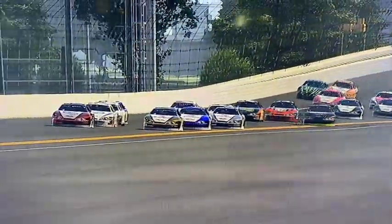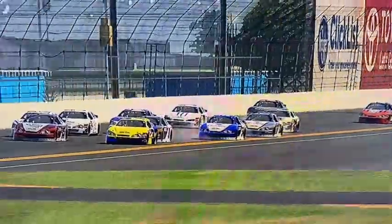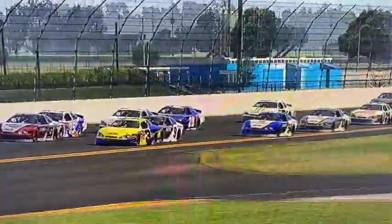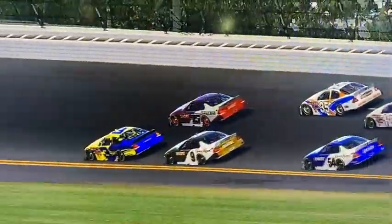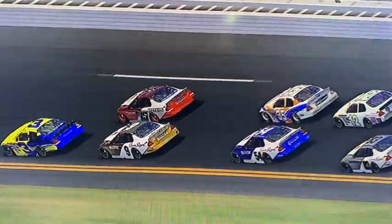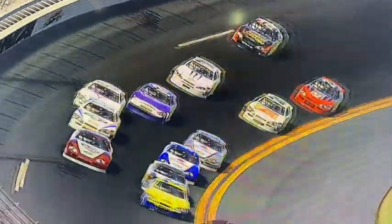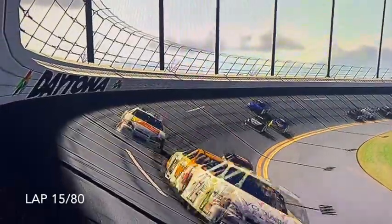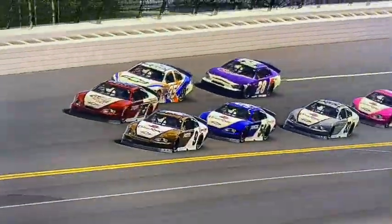And you can see we've got a couple blinkers here. That's also probably making this pack a little bit nervous. 9's giving the 3 a great push right there. They're going to overtake again on the bottom. We'll check back in on what's going on further back. We're working lap 15 now. That front pack is definitely getting more organized.